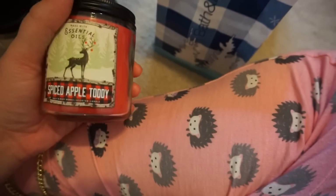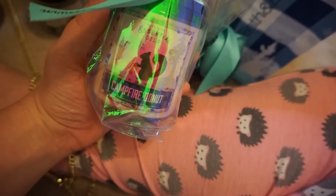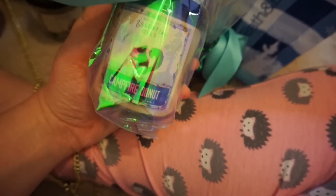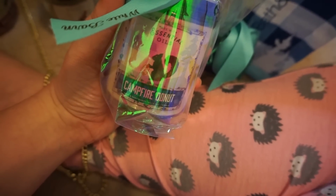But Spiced Apple Toddy, this one's also for me. I got one more for me, but they only had it wrapped up. And then I just simply had to get another Campfire Donut. This is probably my favorite scent, maybe of all time. I really love the maple pecan waffles, or the pumpkin waffles or something like that. But this was really cute, and it's got the squirrel. So I got those 3 for myself.